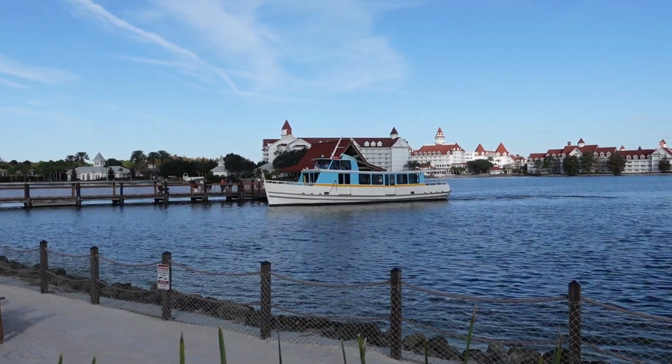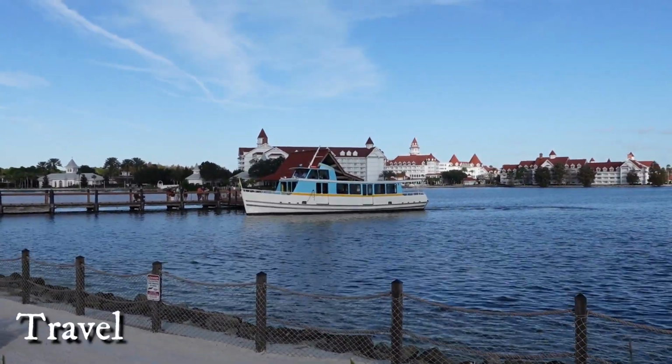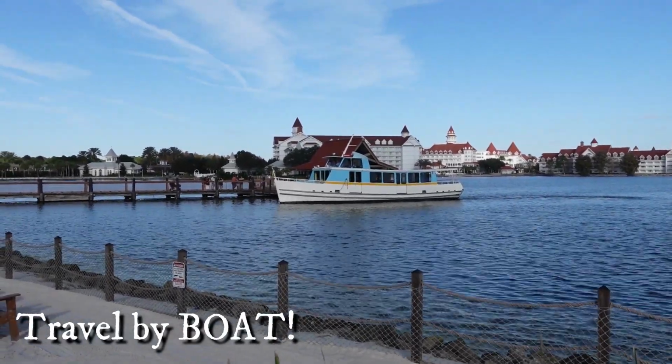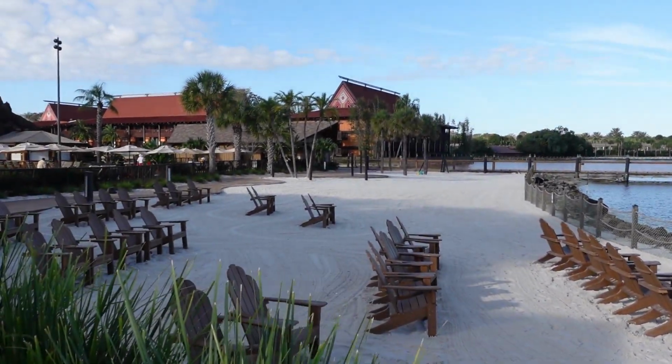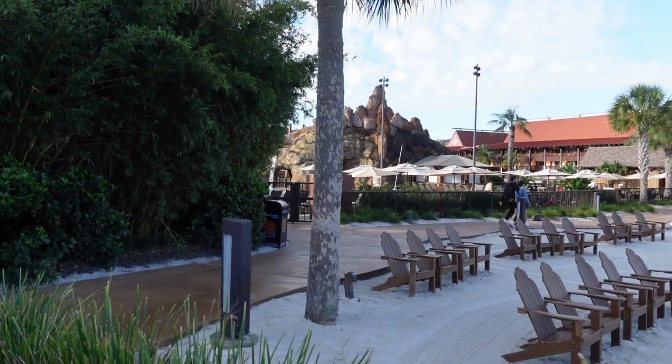Another perk to this resort is if you don't want to ride the monorail or the bus, perhaps you overdid them on your trip, you can actually take a boat to Magic Kingdom as well. There it is right there. But if we keep going, we have more white sandy beach and of course the rest of the volcano pool back here.